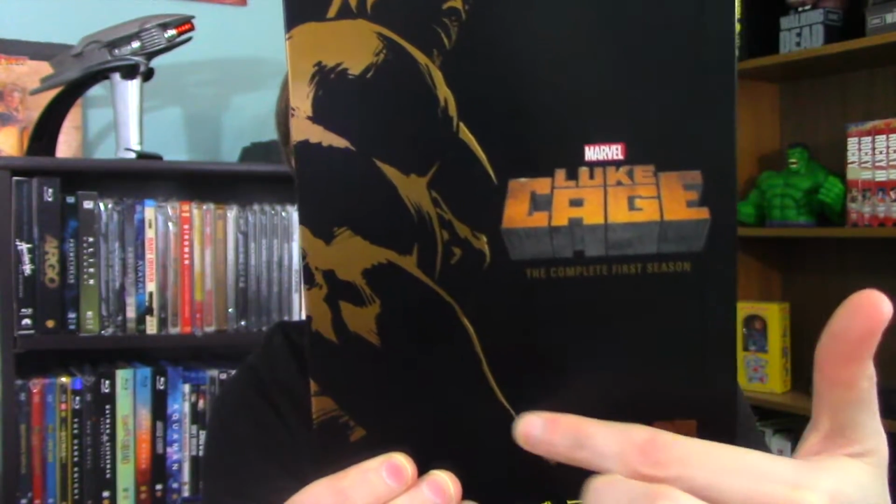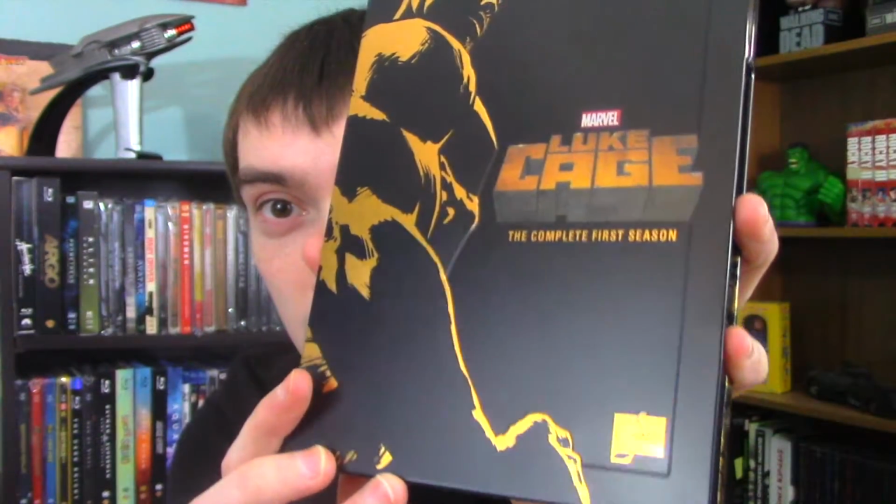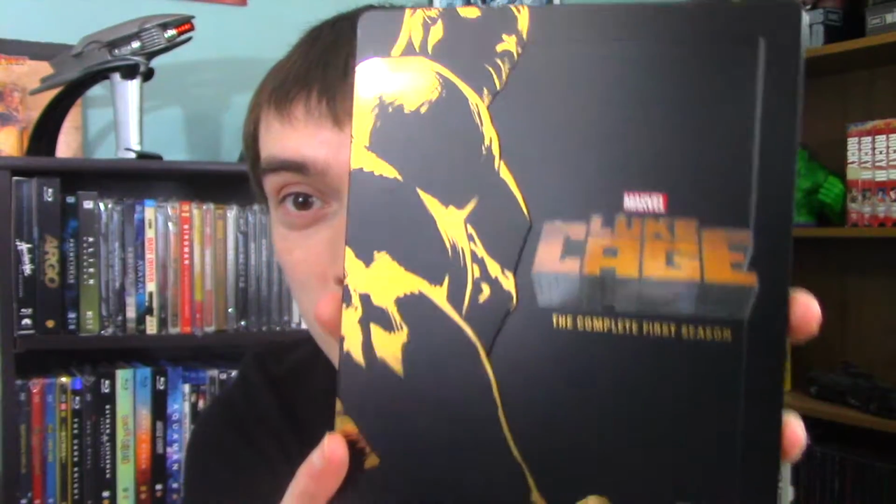And then there's a border around the steelbook, and a little bit of embossing on Luke Cage, like the outline of Luke Cage, right there, which looks really nice. It has this clean, pristine look to it that just looks great. Got the back here, Marvel logo, shot of the city in gold, which just looks great. The gold against the black just makes it look even better.